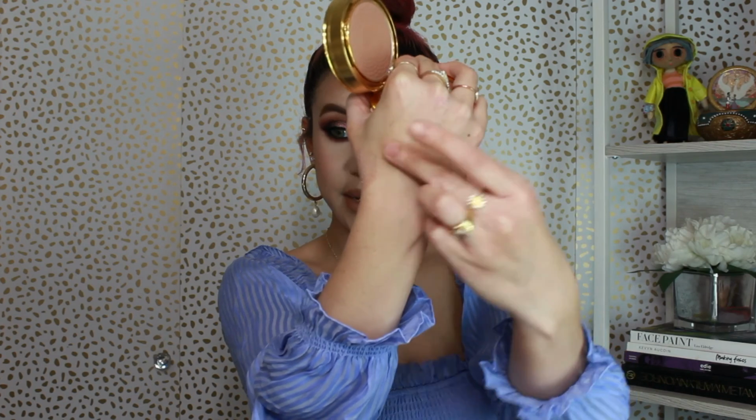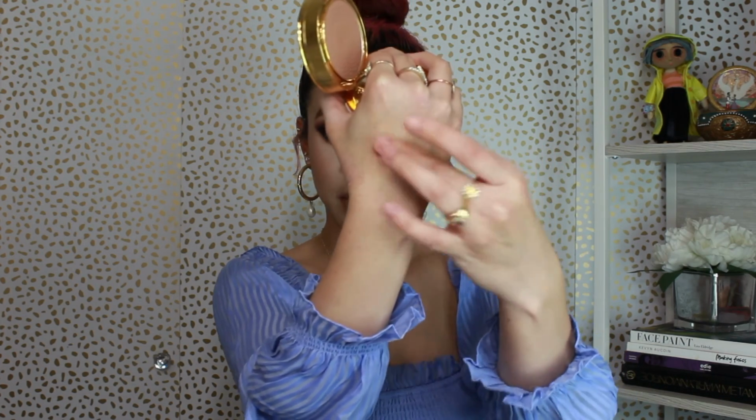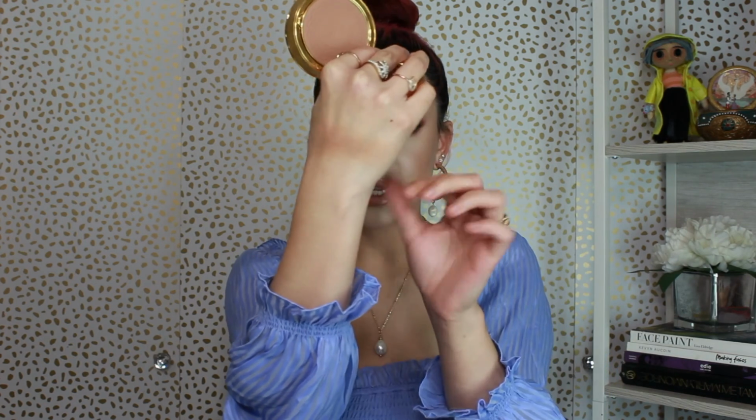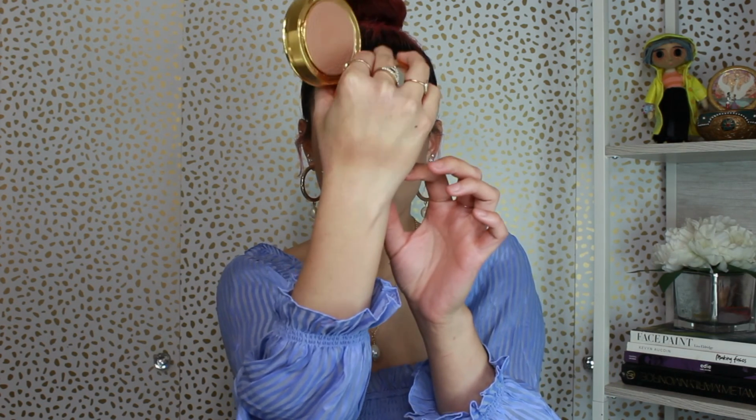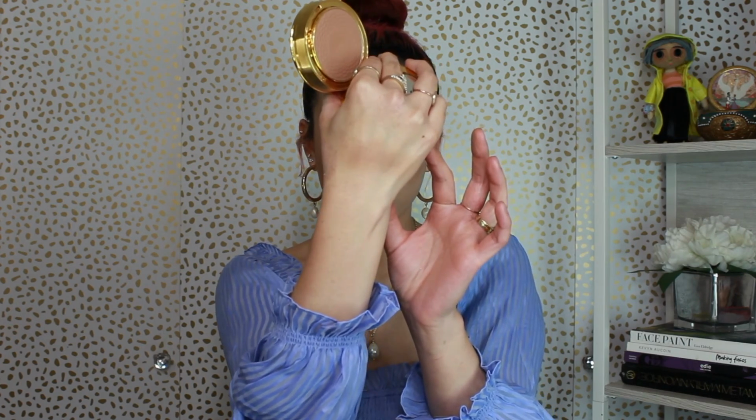So I will swatch this for you. So that is the color. I will blend it out with my finger just so you can see how nicely it blends out. You can see that the undertone is very neutral, like you get that little bit of warmth, but not at all in an orange way.